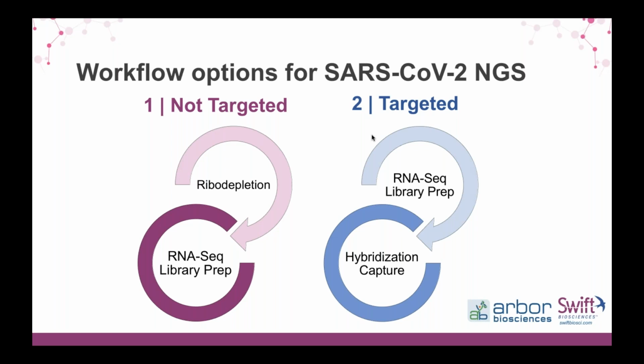The other option is to take a targeted approach. So for example, this would be taking your sample and going into an RNA-seq library prep, and then taking that library and putting it through hybridization capture. Hybridization capture is essentially a workflow that allows you to use designed probes to target just your library molecules of interest. So even though you create a library prep from your total RNA sample, you would then be able to enrich for just the components of that library that you're interested in.